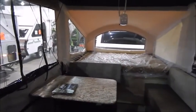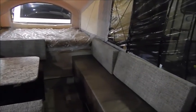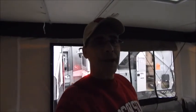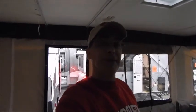For tent camping with kids, or if you don't like to camp in an RV that's like a regular hard-sided RV and still like to get the outdoors experience, I always recommend pop-up camping. I love it. I used to do it all the time, and I would do it again if I still had a pop-up, but now I got Mo.